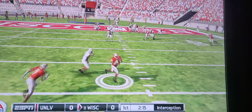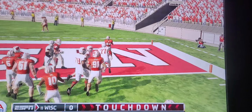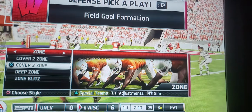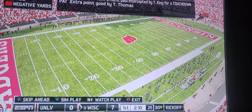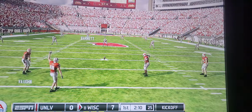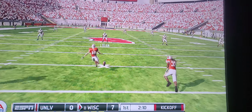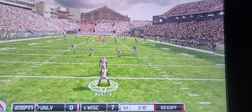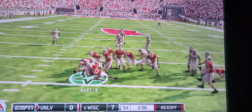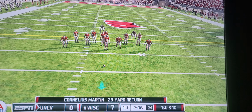tiny brain. Oh my God, as we throw another interception, what is happening? Tackle him! And they get a pick six. Ah, that is not good for us. Hopefully we can do something. Let's go, Martin. Hopefully you can do something. Oh, our blocks were not good there, but he figured out a way.